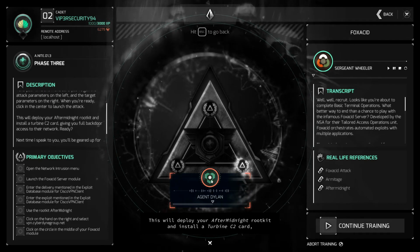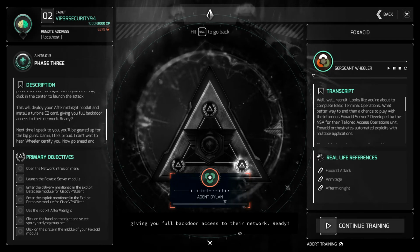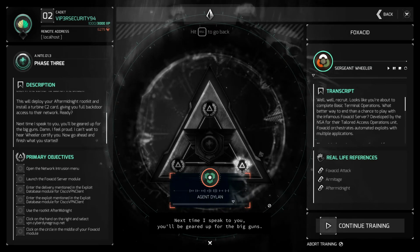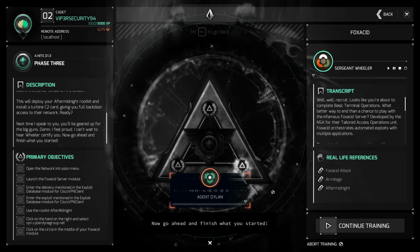This will deploy your After Midnight rootkit and install a Turbine C2 card, giving you full backdoor access to their network. Ready? Next time I speak to you, you'll be geared up for the big guns. Damn, I feel proud. I can't wait to hear Wheeler certify you. Now go ahead and finish what you started.